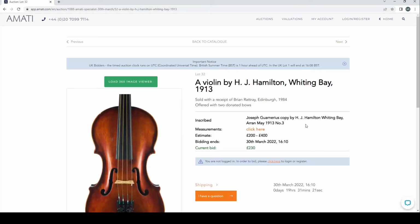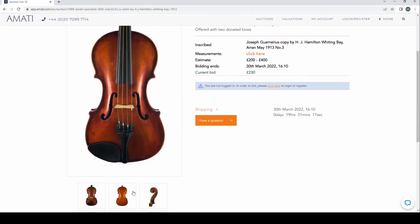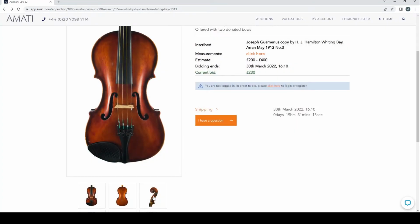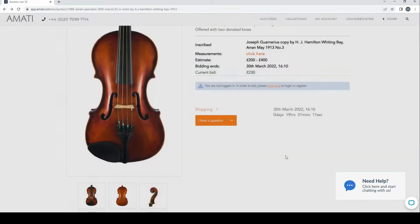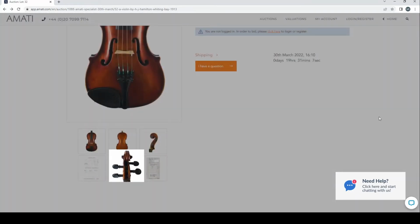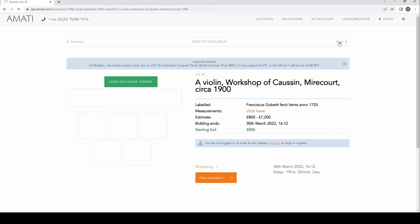And a violin by H.J. Hamilton, Whitling Bay, 1913. Current bid 230. This is a bit of an interesting one, a Guarnerius copy of some kind. It's a bit bizarre, so definitely a bit strange.